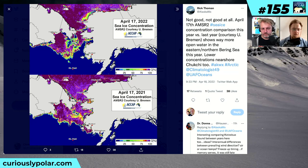And what caused the alarm with this tweet was really the difference between April 17, 2021, where the vast majority of the area of the Bering Strait, but also the Northern Bering Sea, is purple and pink, with a small exception north of St. Matthew Island, where you have some open waters, and a bit north of Point Hope.